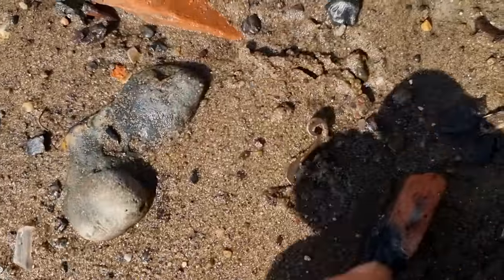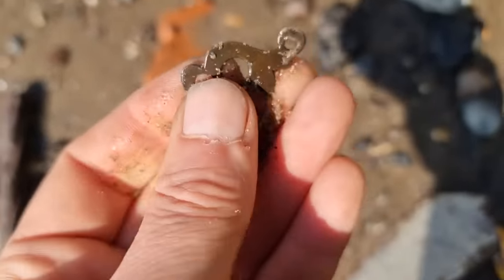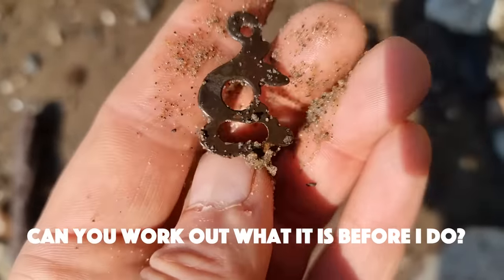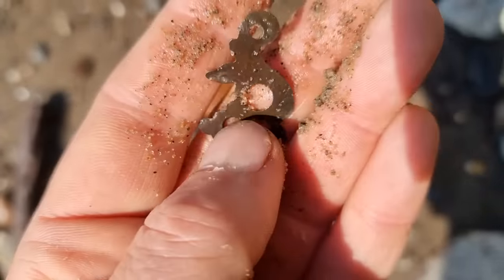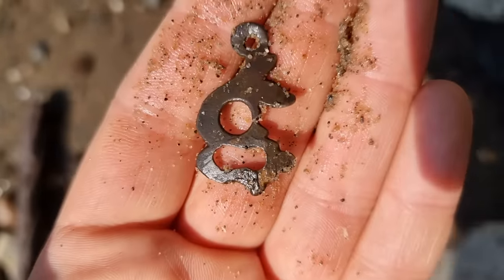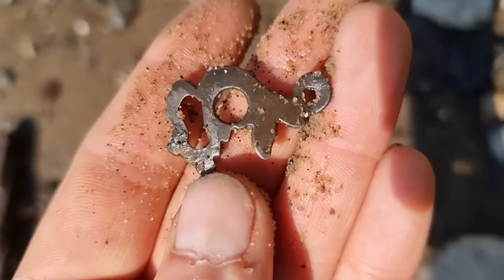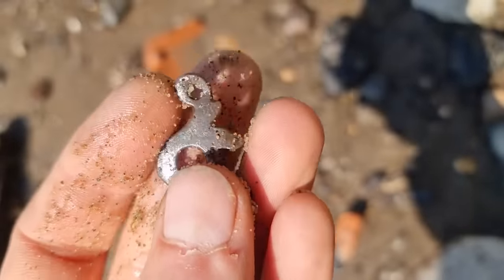Well, first find today is this strange little piece of brass. Looks like it could be a pendant, but I don't think it is. Interesting shape though, that would make an awesome pendant. I think it might be part of a belt hanger. I think it's all complete, it's just broken off wherever it came from. Yeah, that's a good little find. Got any ideas what you think it might be? Leave it in the comments below. Even if it's nothing, it'll make a wicked little pendant.